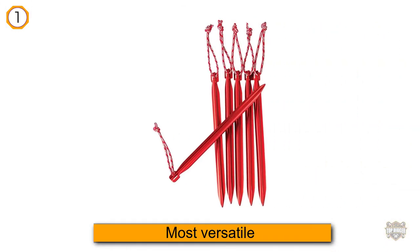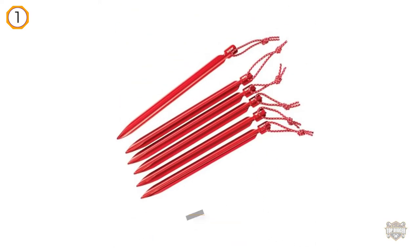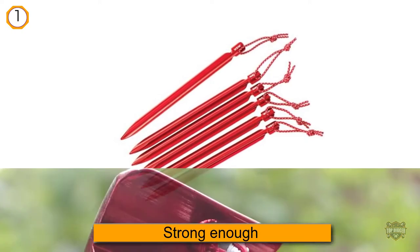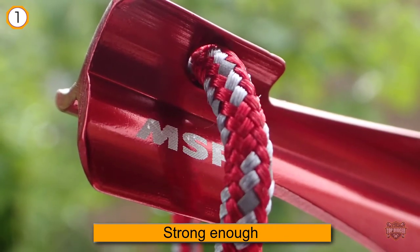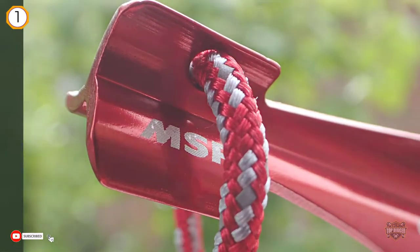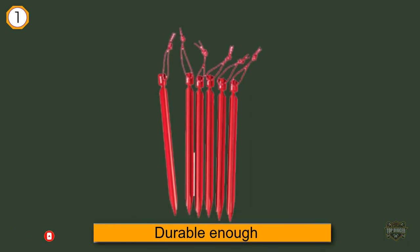At 0.46 ounces each, the Groundhog is plenty light for backpacking, but also strong enough for just about anything you can throw at it. These are durable enough to be driven into harder ground with a rock, hammer, or camping hatchet if need be. Despite months of hard use, we've only ever had one minor bend in one Groundhog.